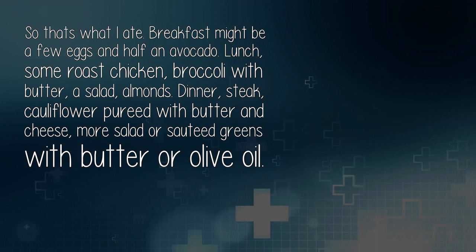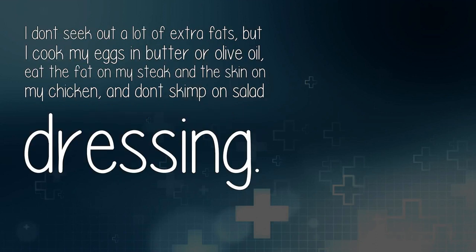Breakfast might be a few eggs and half an avocado. Lunch, some roast chicken, broccoli with butter, a salad, almonds. Dinner, steak, cauliflower pureed with butter and cheese, more salad or sauteed greens with butter or olive oil. I don't seek out a lot of extra fats, but I cook my eggs in butter or olive oil, eat the fat on my steak and the skin on my chicken, and don't skimp on salad dressings.